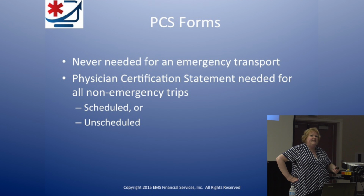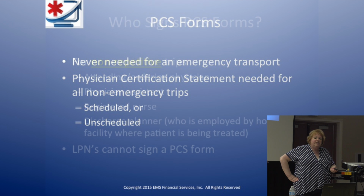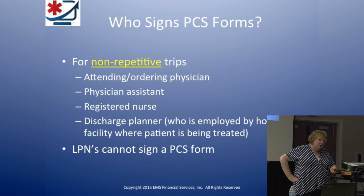Let's talk about PCS. I want to tell you the place where you miss the boat on PCS. Remember, it's never needed for an emergency. It's needed for non-emergencies, every non-emergency. For non-repetitives, a lot of people can sign it for you. Not an LPN, but a discharge planner, a registered nurse, or a physician assistant.